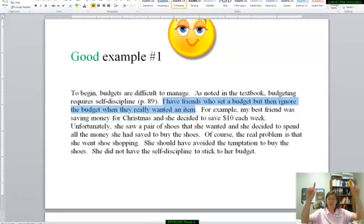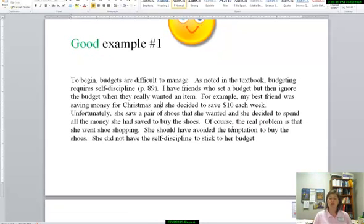For example, my best friend was saving money for Christmas, and she decided to save $10 each week. Unfortunately, she saw a pair of shoes that she wanted, and she decided to spend all the money she had saved to buy the shoes. Of course, the real problem is that she went shoe shopping, because what did the textbook tell us about temptations? She should have avoided the temptation. There, we say it right there. And to buy the shoes, she did not have the self-discipline to stick to her budget.